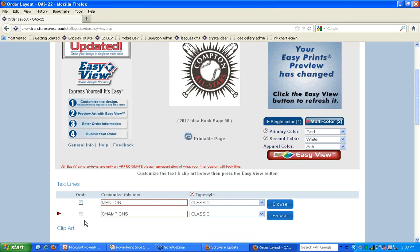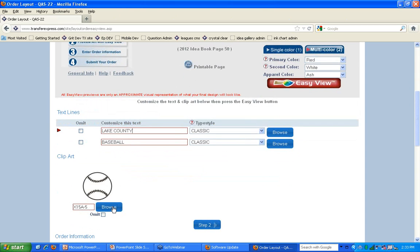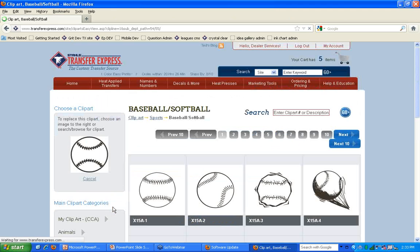Notice that as soon as I made a change, the preview went away. That means we have to redo it. So let's say Mentor, Champions, maybe Champions isn't the word. Maybe we just want baseball. Maybe not Champions. Let's just do baseball. And maybe we don't want to say Mentor. Maybe we want to make it more specific. Maybe this is a league of some kind instead of school-related. So let's say Lake County. And perhaps, you know what, that baseball doesn't look good. That's not what I want. So I'm going to hit Browse here. I'm going to pop back out.